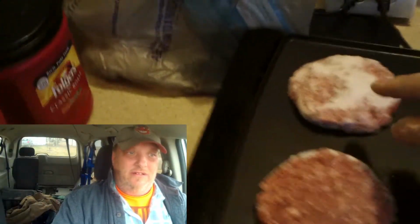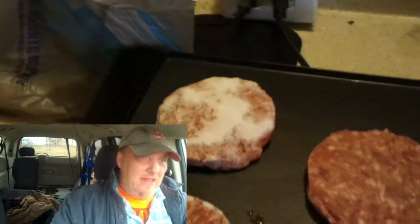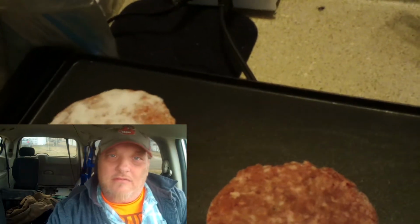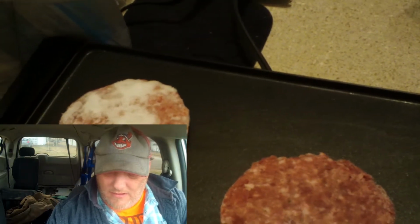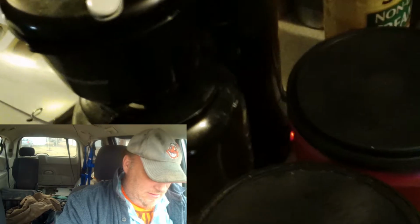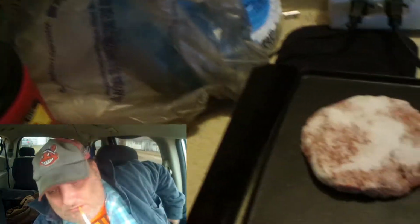Robert Bouchette Smith was here today and gave us some of this mighty fine sausage from his pigs he raises. Ooh, that's got some frost on it, but it'll come off. We're getting hungry, so we're going to make sausage and eggs to eat.